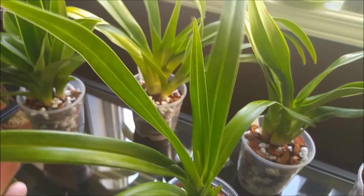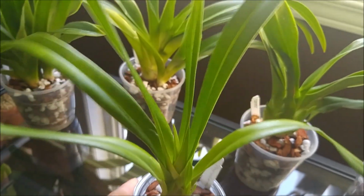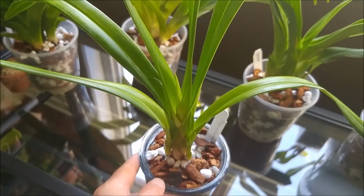It also looks healthy and sturdy, like a substantial plant. I like it.